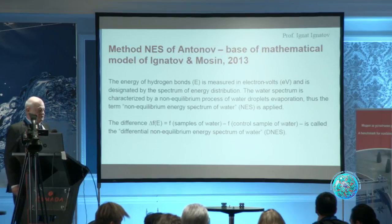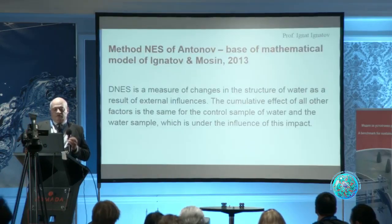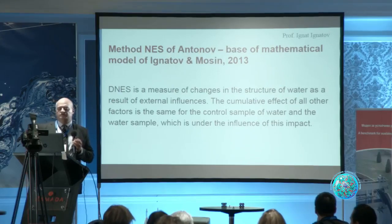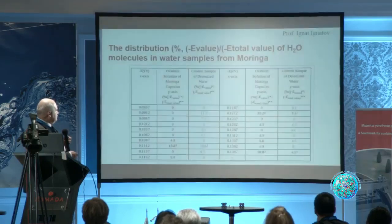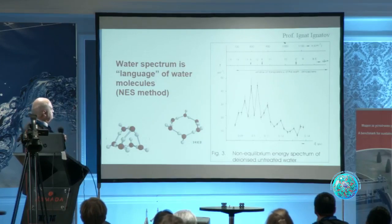Another measurement is connected with measurement of a sample, on the basis of the differential non-equilibrium spectrum, and this is the control sample. The differential non-equilibrium energy spectrum is a measure of changes of structure of water as a result of external influences. The accumulative effect of all other factors is the same for the control sample of water and for the water sample which is under influence of this impact. This is the non-equilibrium spectrum of deionized water. The range is from -0.09 to -0.14 electron volts. And this is the range of micrometers, also wavelength.